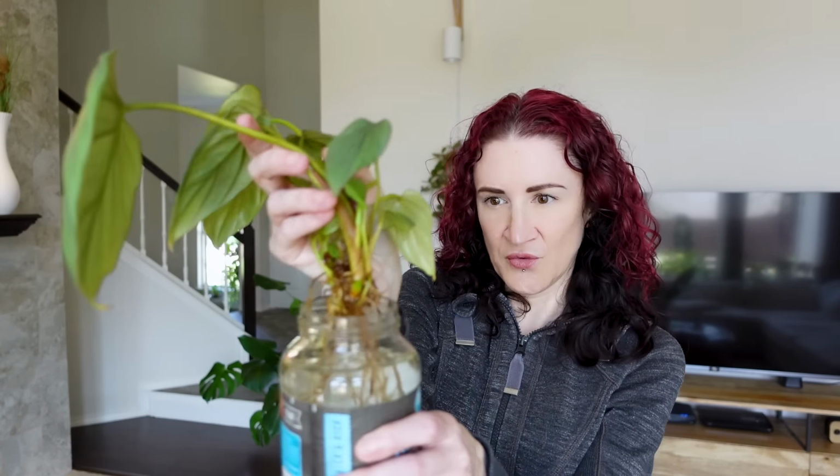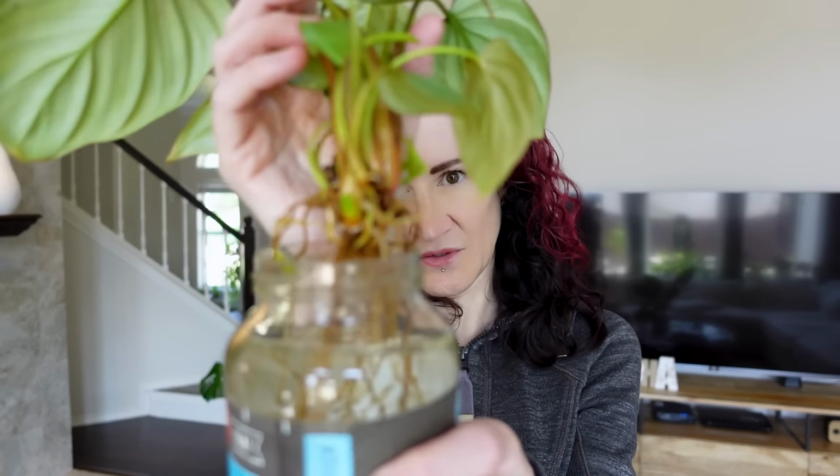but I can see it is starting to get some brand new roots. I don't know how well you guys will be able to see that. It's starting to get some brand new roots right up there at the top. So those will be solely water roots.